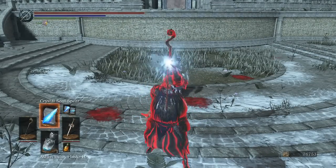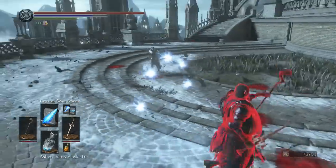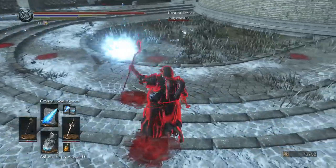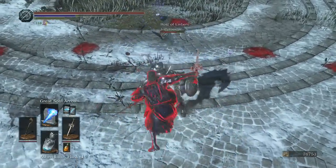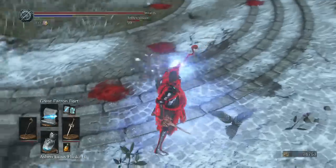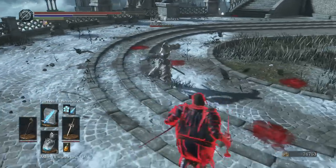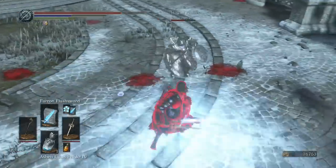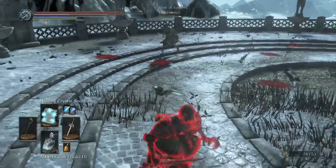Looks like we're going against a straight sword. The Llewellyn Shield. He missed our volley attack. Oh, we got him with the Scholar's Candlestick, though. Ah, that's the Lothric Knight sword. Very, very good straight sword. Seems like most of the straight swords in Dark Souls 3 are just very good.